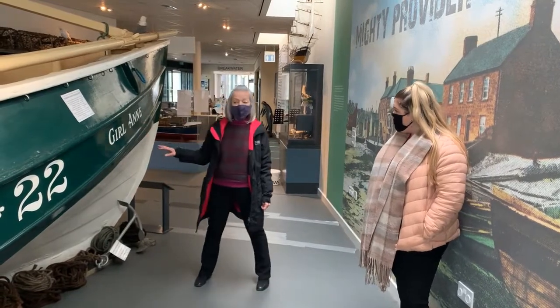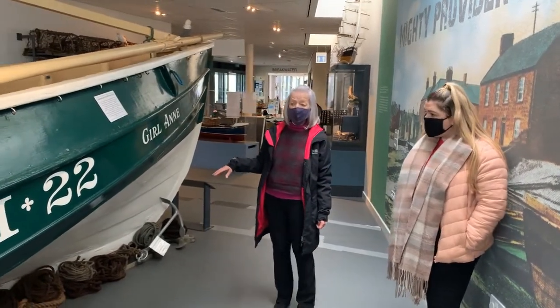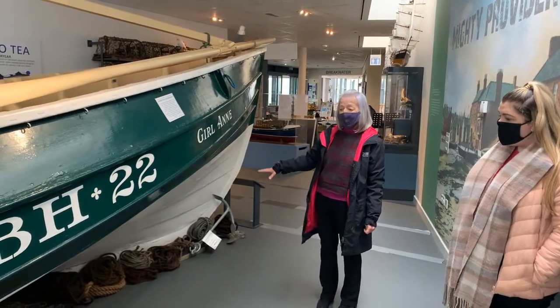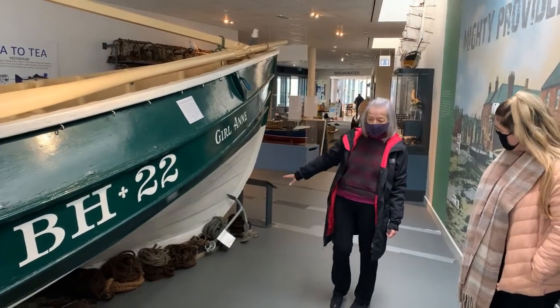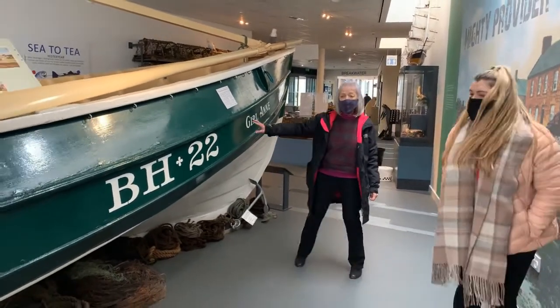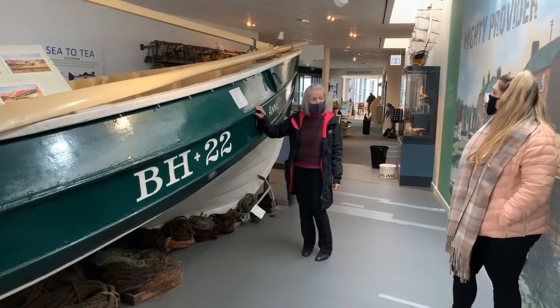Oh, well, this boat is a very special sort of boat. It's what we call a fishing coble. And the reason it's called a fishing coble is because of this design, it's got a flat bottom. And the reason why it's got a flat bottom is because it has to be pulled off the sand.